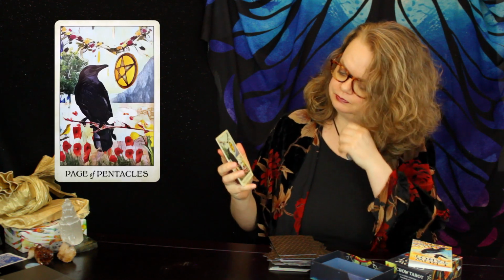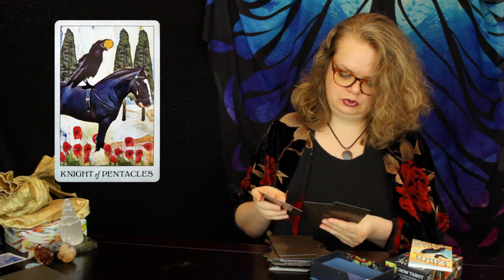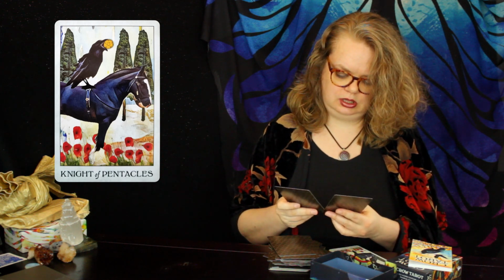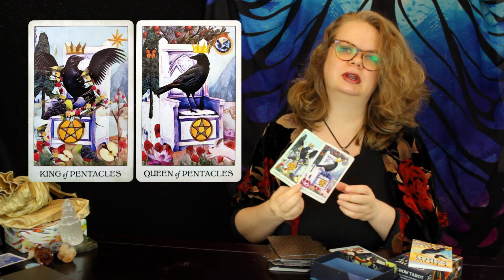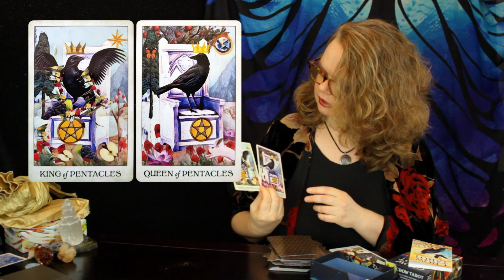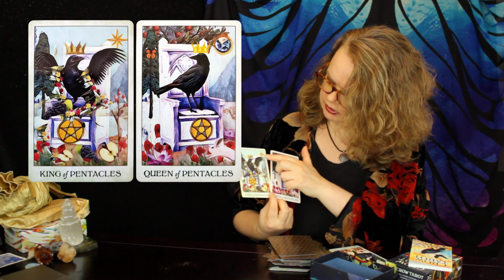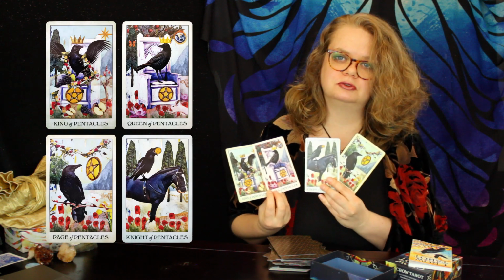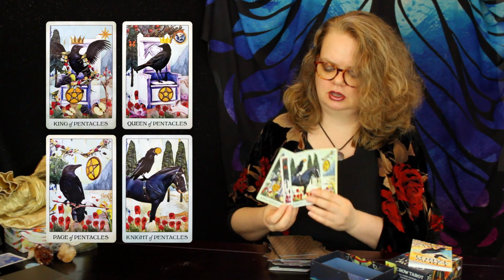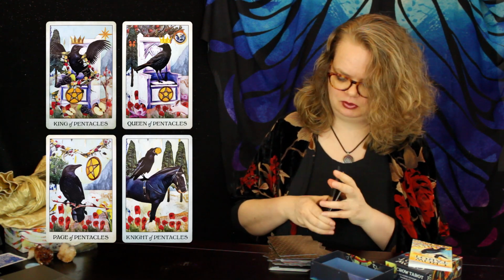For the page, just pretty straightforward, the knight does have his horse, and the king and queen... The queen has a bunny, but I'm not seeing that the king has another animal here. The queen has this earth symbol here, and the king has this star. So they're not as uniform. Really, wands was the only one that had that kind of uniform sun symbol on all of the cards. I'm not sure why, but that's just an interesting thing that I've noticed.